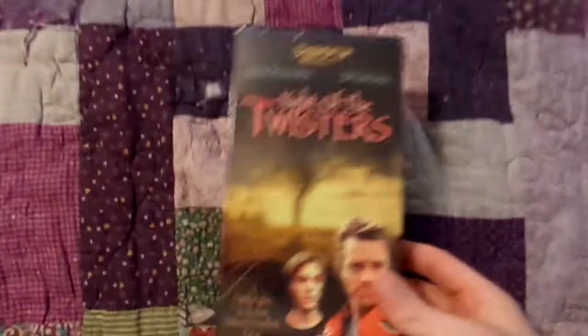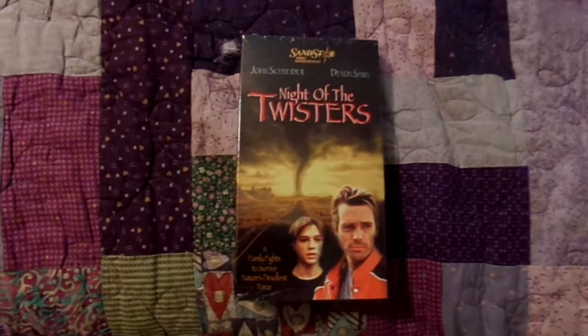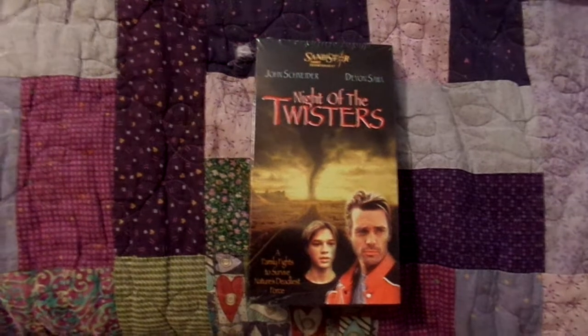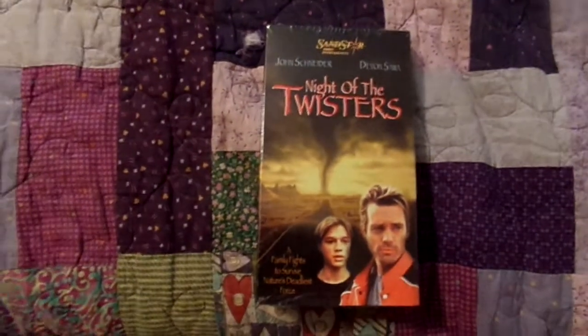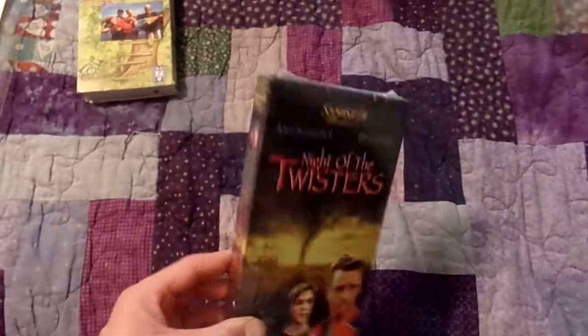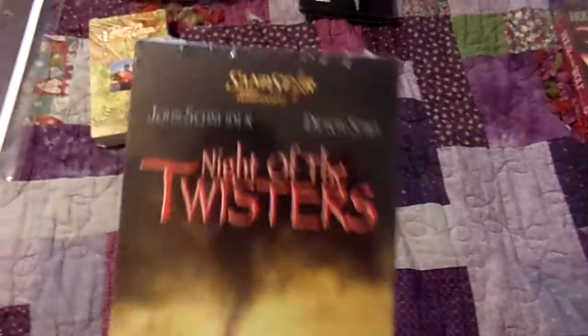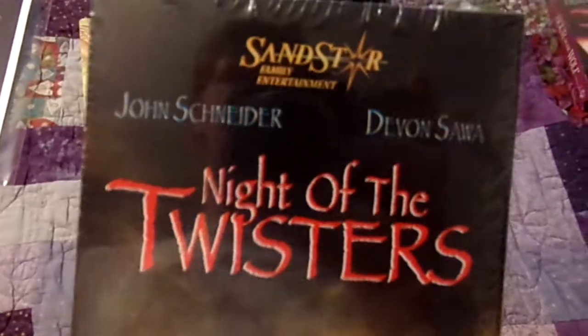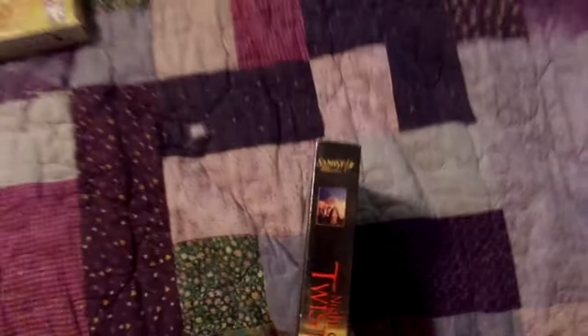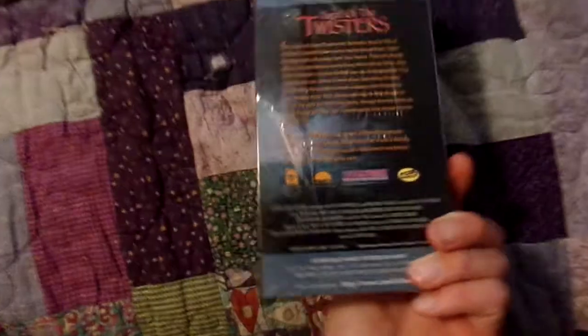Now, this next one is one I got at another Goodwill, and that is Night of the Twisters. I've talked about this movie before. I did a review of it, and I absolutely love this film. It's one of my favorite TV movies. As I've said before in previous videos, when I was younger, I had a huge fascination with tornadoes, and this was one movie that I really liked. This has John Schneider and Devon Sawa in it, and as you guys can see, it is still sealed, which is very cool. But this one is actually different from the release that I own. This one was released by Sandstar Family Entertainment, which I've never heard of, but there are a couple of images on the spine. When I saw that it was still sealed, I knew I had to pick it up because I really do enjoy this movie.